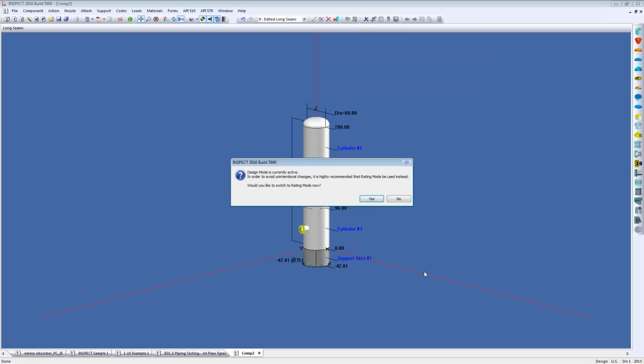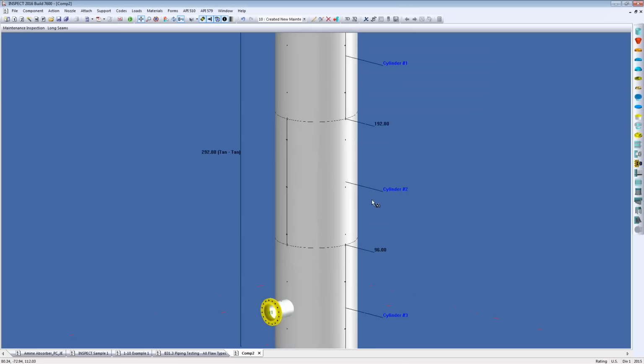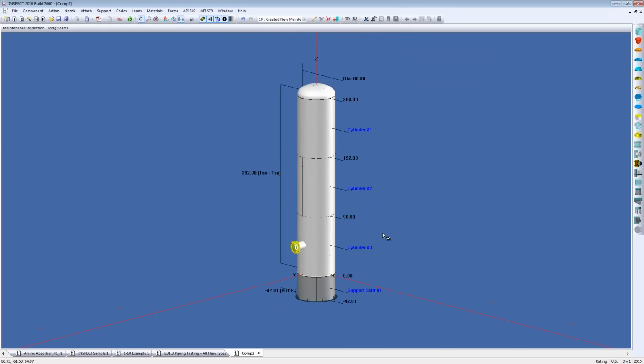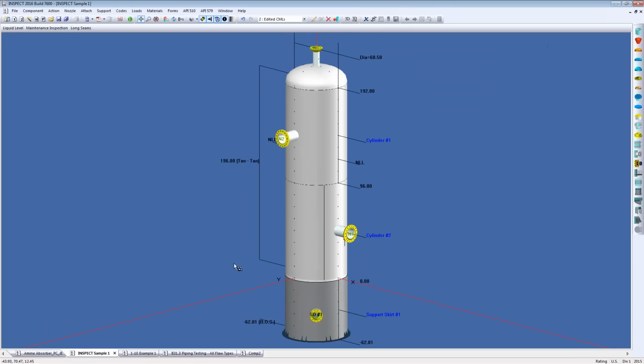So there, I've actually just gone ahead. Oh, and this is just asking us if we'd like to switch the rating mode right now, and I'll say yes. And as you can see, there are my inspection points on the vessel. So I've gone ahead and set this up. So that's how we would model the equipment and set up our inspection points. Now I'm actually going to switch over to this inspect sample here because the purpose of this is to do a re-rate, and I actually have the data here for this.